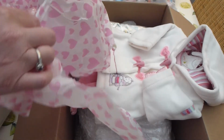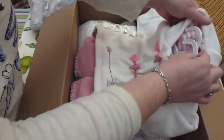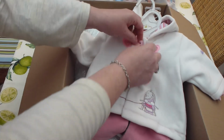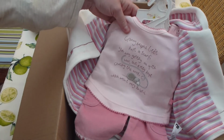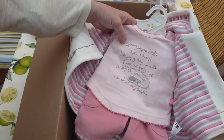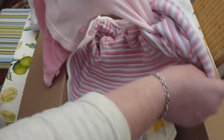Oh, keep those. And keep those little tags. I'm going to cry. It's so gorgeous. Oh, it's Humphrey's Corner. Can you see that, people? Oh, look at this little jacket. Oh my goodness. And it says, Granny helped Lottie knit a scarf. She was getting on quite well, but Kitty kept chasing the wall. It wasn't very helpful. Oh, that is so gorgeous.